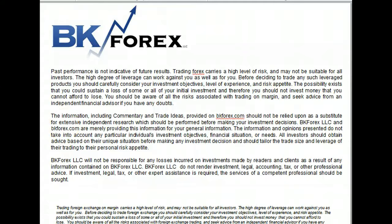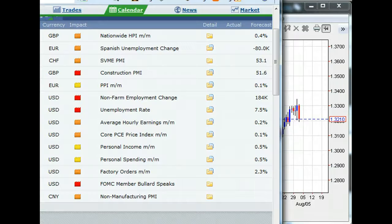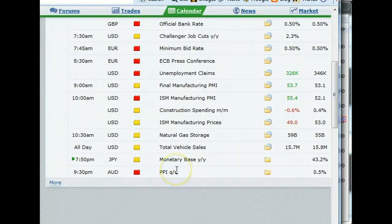Well, the calendar tomorrow really pretty much centers on only one thing. I'm just trying to pull up the calendar, just bear with me. Here's the calendar. It really centers on only one thing, which is the U.S. NFPs. We do have one key report in Asia in Australia. If we go back to yesterday, which is the PPI number in Australia.